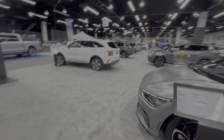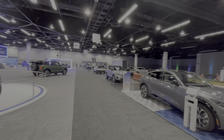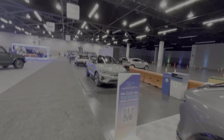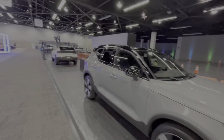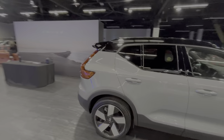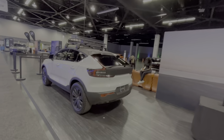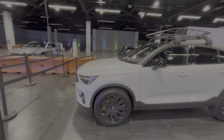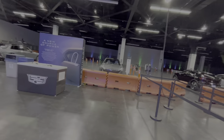Bronco, Volvo. Where is the BMW? We have all kinds of Kias. There is a VW right there. There is a Volvo. There is a BMW right there on the back. We're going to BMW all the way on the back. So they pushed them out. Volvo, electric Volvo. C40. Wow, that's like a cross country. That's the Lyric. Cadillac charging.